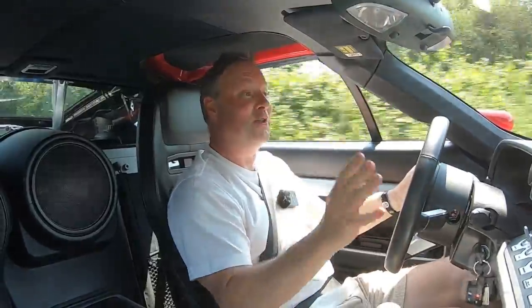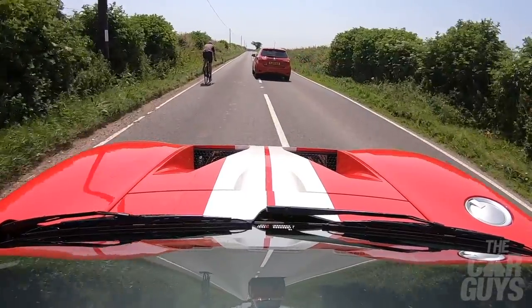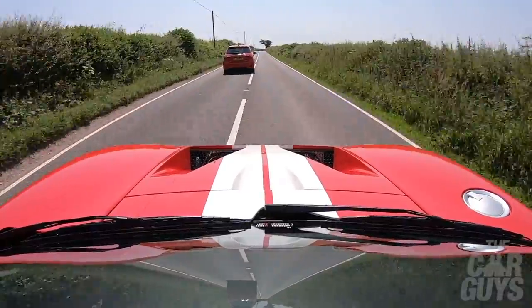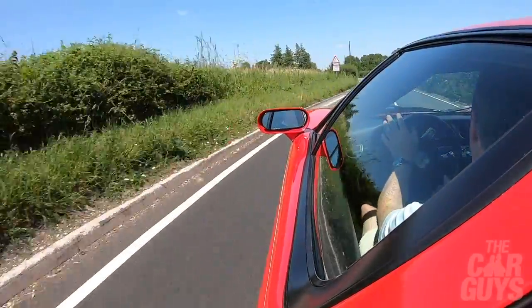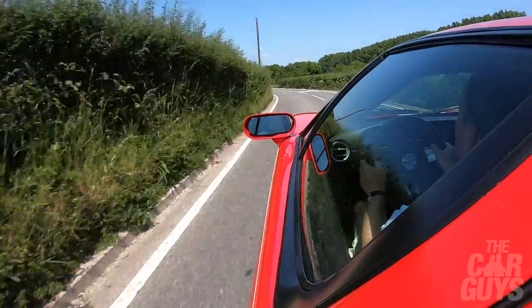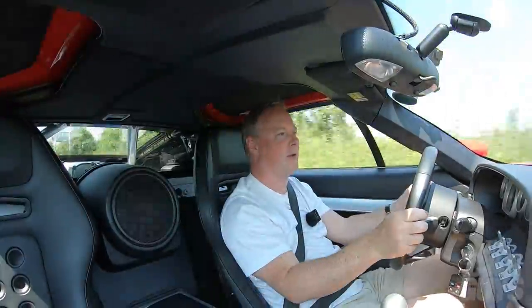As well. Thank God that the brakes stop as well as this car goes. There's a lot of confidence there in those huge vented discs. Oh, it corners so well. It corners so well, this thing. You wouldn't think it would, but it really does. There's so much mechanical grip going on here.